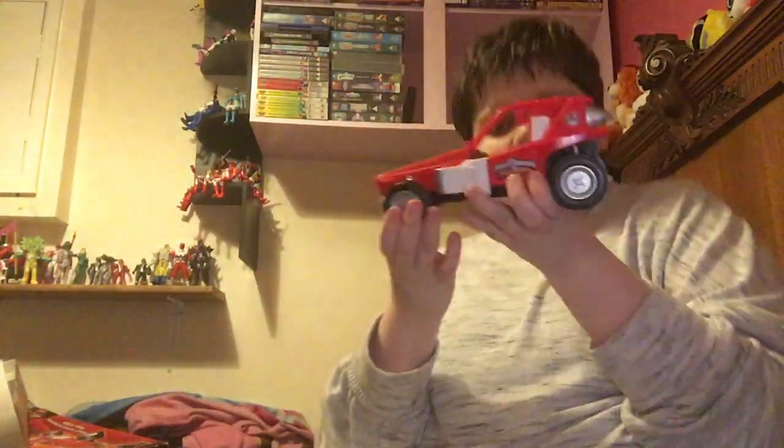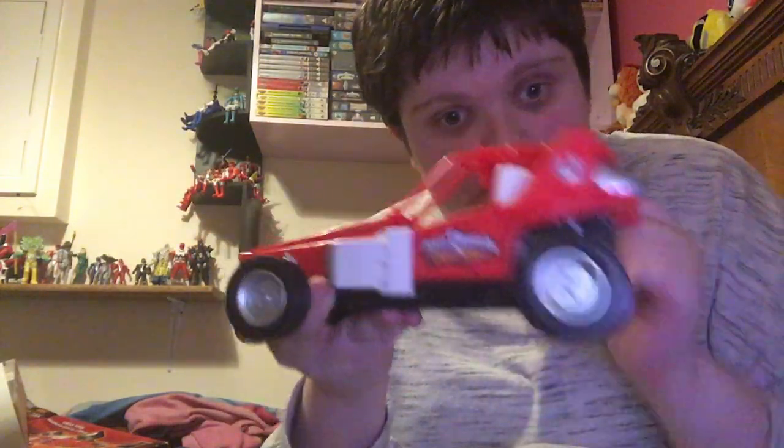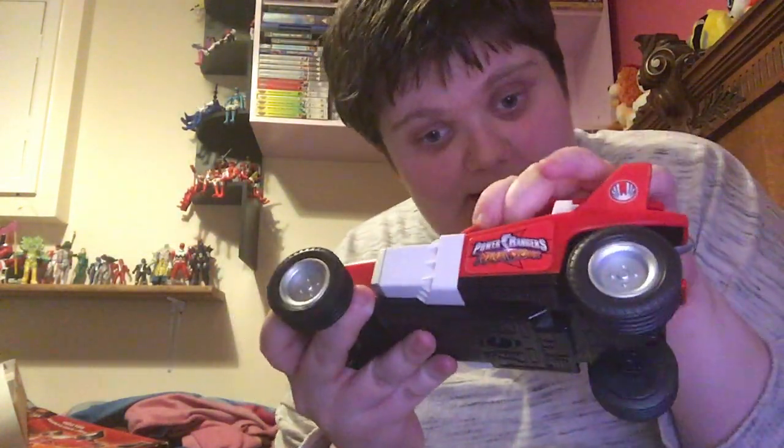Got the buggy and the pipe out. Right, here's the buggy. Looks like the Red Ranger will go inside here, and there's the steering wheel. Now this can come off, if I'm not mistaken. Just don't want to bust it. Oh no, wait.